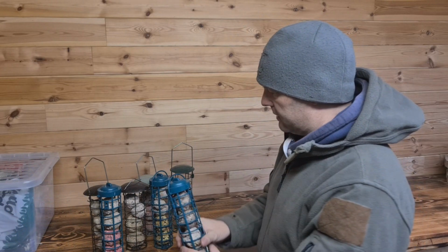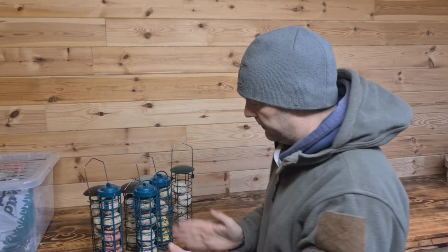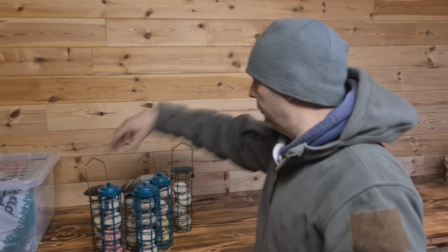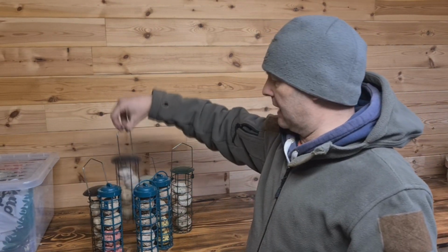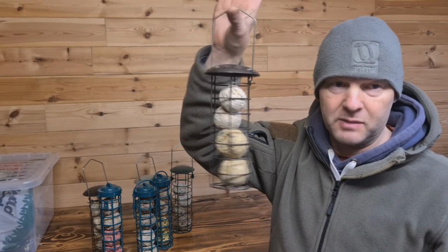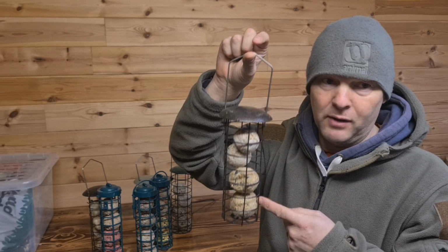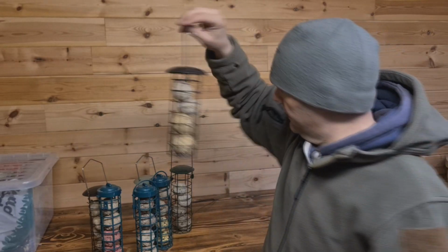Right, so there you go, that's them all replenished. The only one I've taken the old ones out of is the bronze number one. I've taken the old ones out and replenished them because both of them were fairly well eaten, and that's the RSPB ones and also the Harvest ones.